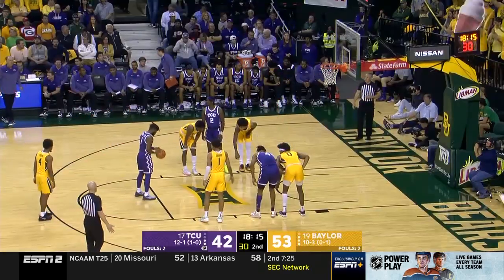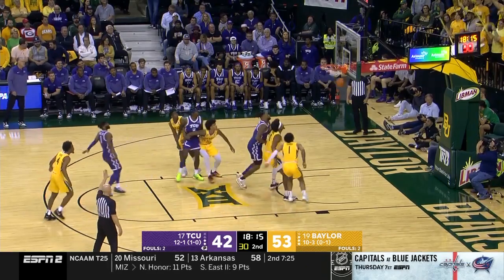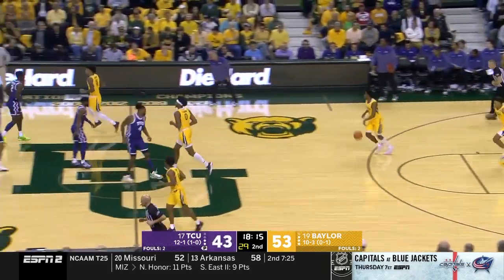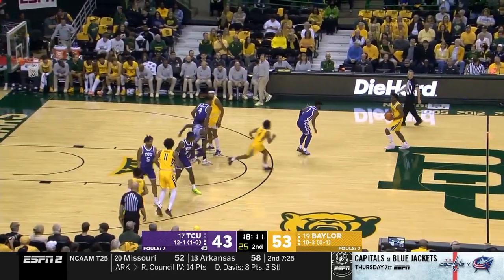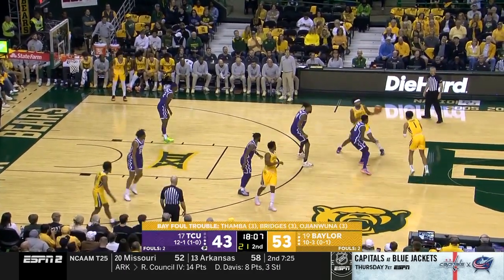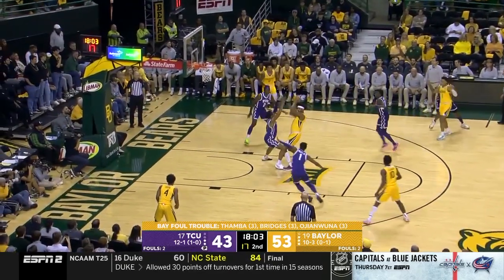And major foul issues for the big men from the Baylor Bears. And again, to finish up, they're playing without Jonathan Chamwa Chachua every day, John, because he brings it every day. And certainly a big piece of the puzzle that's missing this season. Thamba, Bridges, and Ojemuna, all with three fouls apiece.